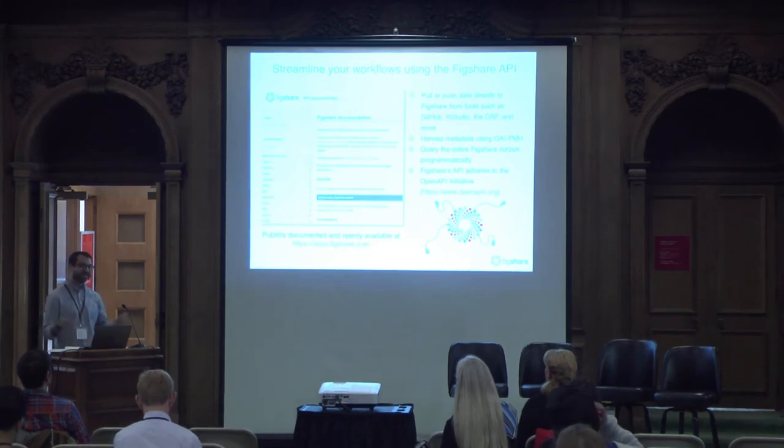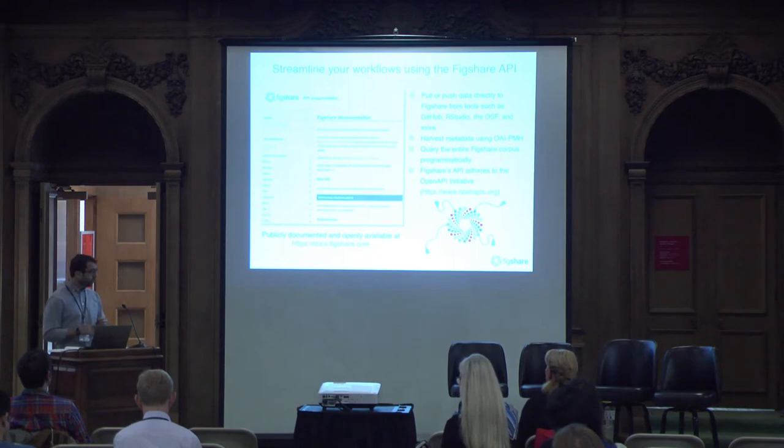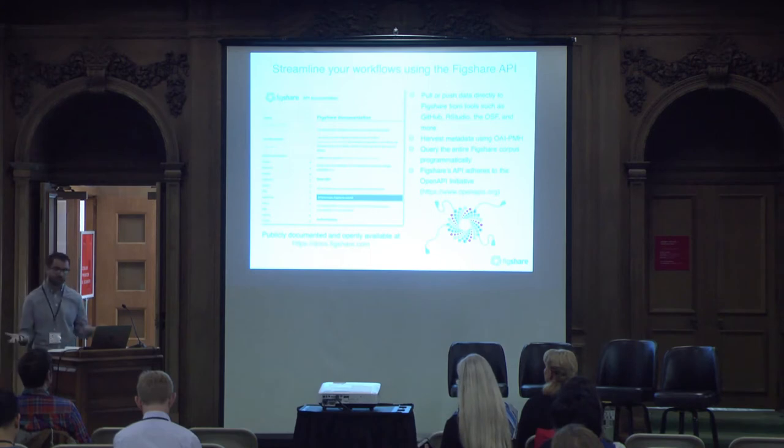And this came up last night, I wanted to talk about this. Our API is fully open and documented. You can find it at docs.figshare.com. You can actually do more programmatically through the API than you can through the actual Figshare GUI. And so in the spirit of open science and just open data in general, we want to make that as open as we possibly can.